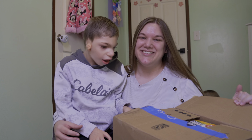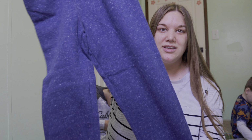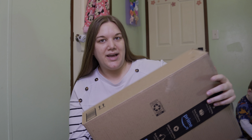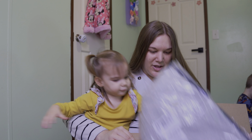And there is a pair of cozy little sweatpants. We definitely needed these. And then there is a blue pair as well. These are cute. You guys see the detailing? Thank you, Miss Linda. We have another package. This one's heavy. Whoa. Ooh, clothing. Enjoy your gift, Leon, from Miss Linda.